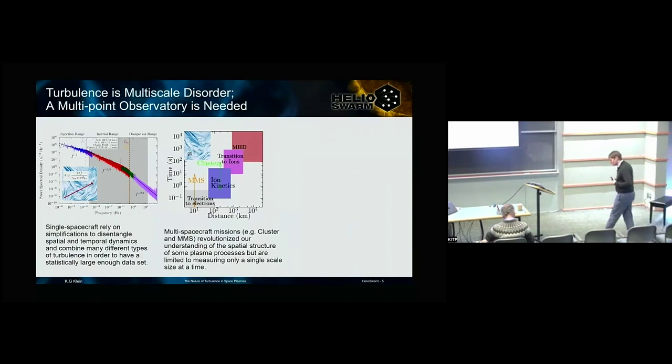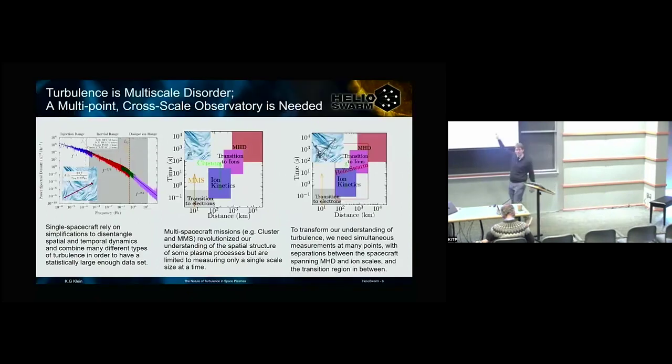But what we really want to do, if we want to understand this multi-scale disorder, is we need an observatory that captures all of these scales simultaneously. And that's what we're going to do with HelioSwarm. We're not going to focus on a single scale or even a single point, but rather an observatory made of 9 different spacecraft that will have separations that are as large as the MHD scales in solar wind and down to and through the ion kinetic scales. And so that's what we're going to be doing.